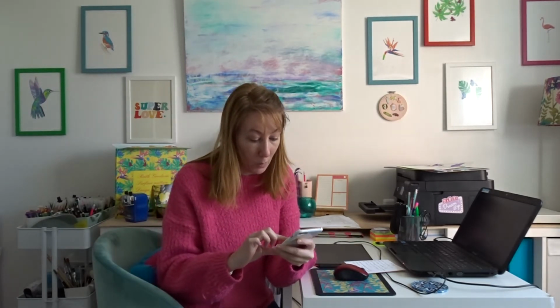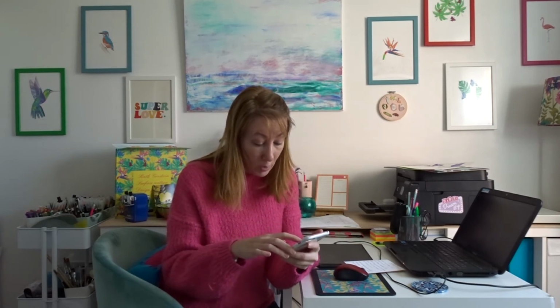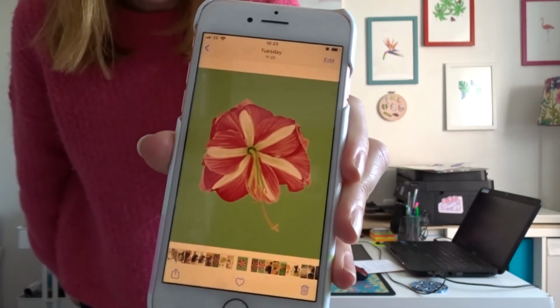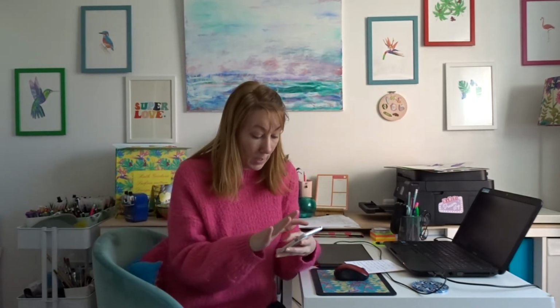Let me just show you on my phone because my iPad's in the other room. So I'm going to be making that into a pattern today, the Amaryllis Lily that I drew digitally on my iPad. So I'm going to do that today.